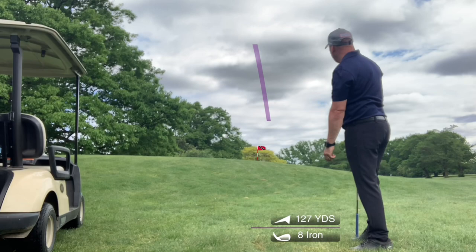On the green, it's on the right part of the green. It'll be a long birdie putt, but it is a birdie putt nonetheless. I will take it.